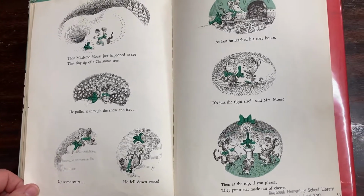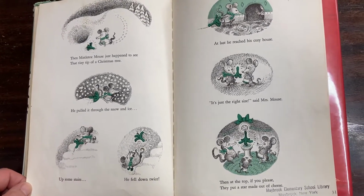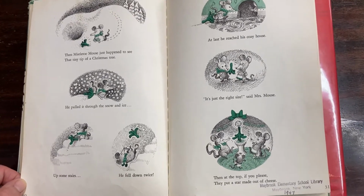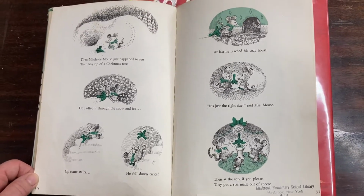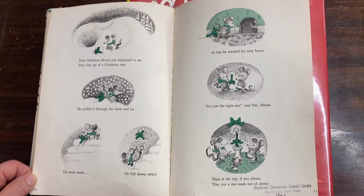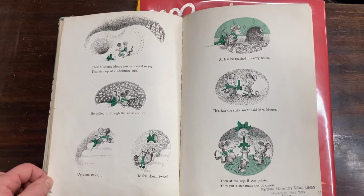Then Mistletoe Mouse just happened to see the tiny tip of the Christmas tree. He pulled it through the snow and ice. Upstairs he fell down twice, and at last he reached his cozy house. It's just the right size, said Mrs. Mouse. And then at top, if you please, they put a star made of cheese.